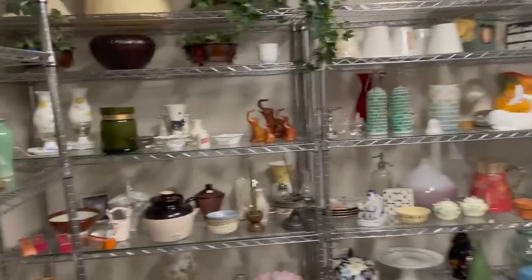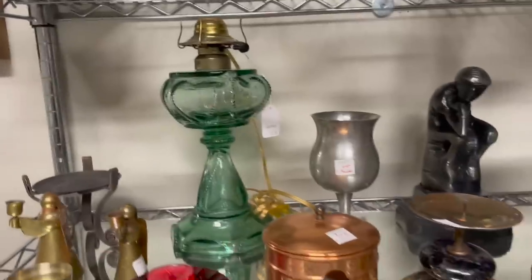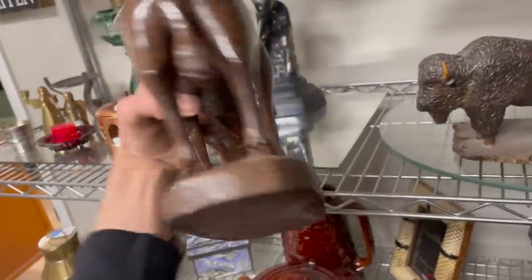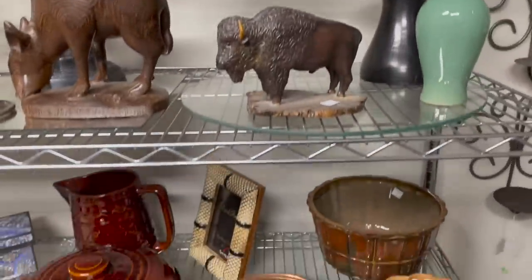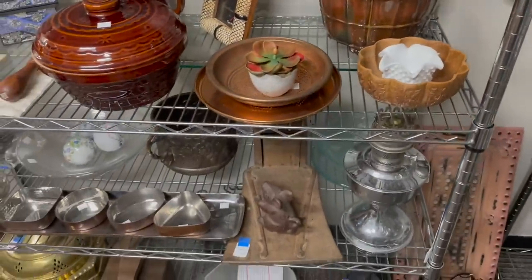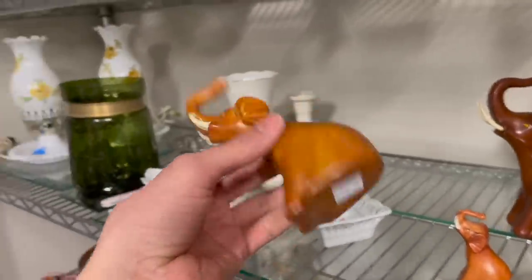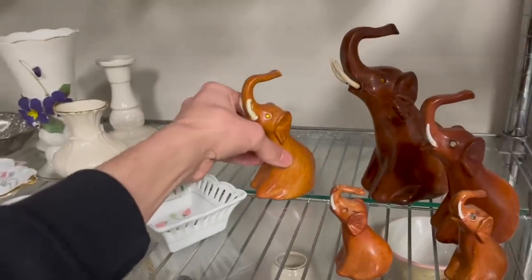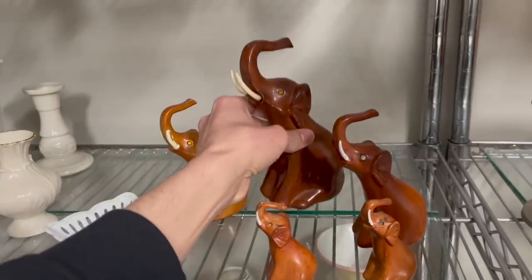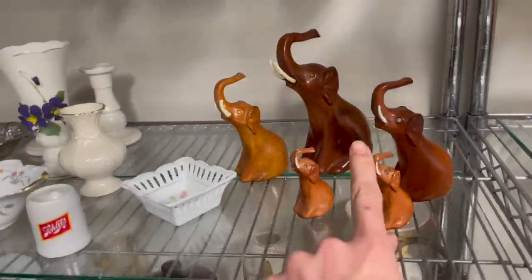Let's see what there is. Alright, I gotta start somewhere because there's so much. Look at this lamp with a heart. A lot of wood. And the wood has been selling for us in our booth. 35. Some milk glass for $5. Oh, look at these with the rhinestone eyes. Oh, I like these. $4. $5. Made in Hong Kong. So those are definitely older. $3. So they're all priced separately. I might think about those.